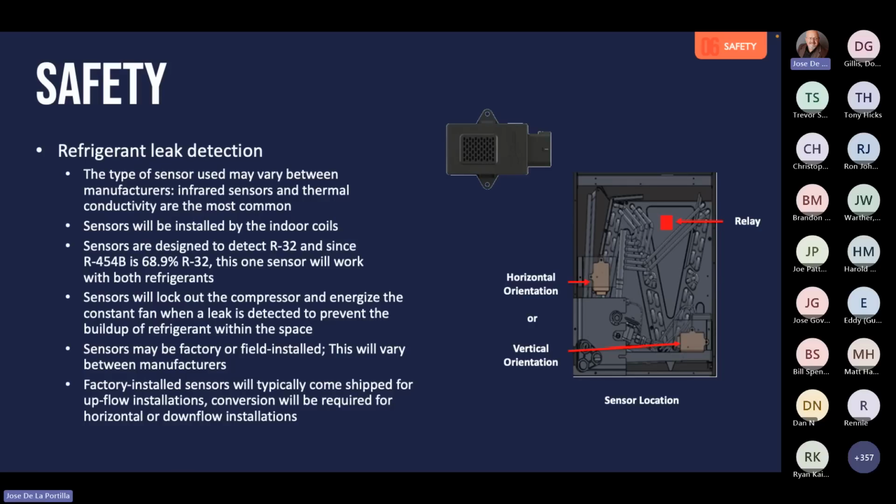They're going to be installed by the indoor coil, near the lowest point of the indoor coil, because again, refrigerant's heavier than air, and it's going to want to pool. Now, the leak detection sensors, if you look at one, it may say rated for R32 on it. But remember, R454B is 68% R32, so it's going to pick up a leak of R454B.